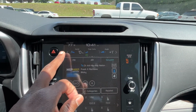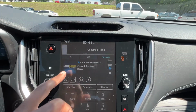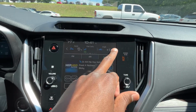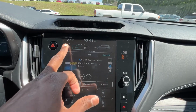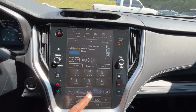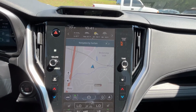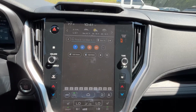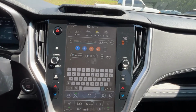Now up top here you have a few quick gauges here, which I like. So it shows you your angles. If you want to turn your X mode on and off, you can do that. And then your weather. Now if we go back to the home page, we do get the navigation system with this one as well. And then pretty easy to just search a destination.